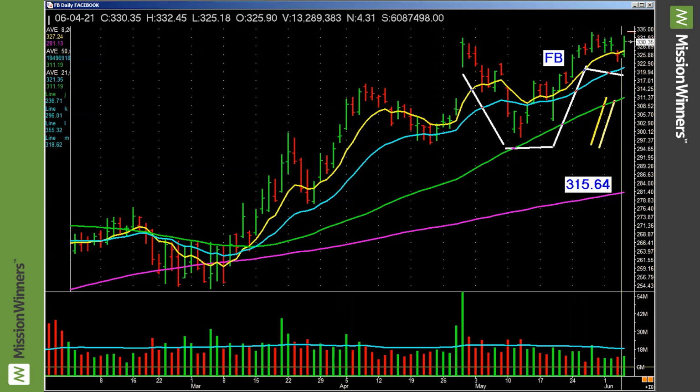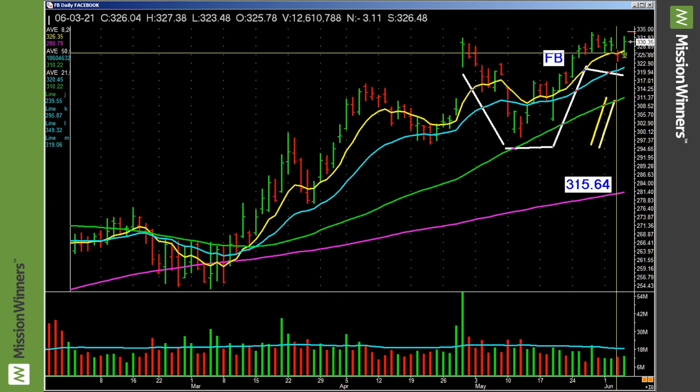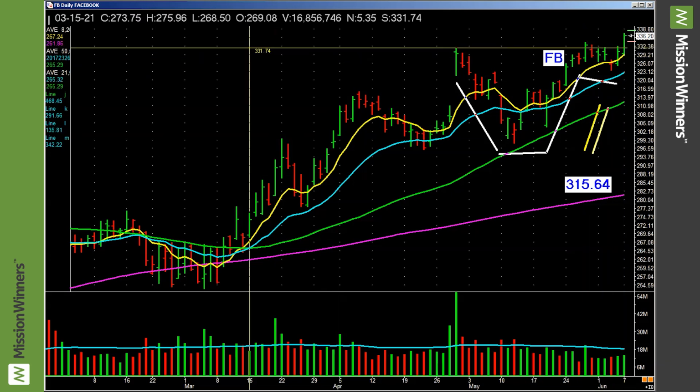Note the slight volume pickup. Not enough power yet to do anything, but there's a, what is it, folks? It's a cup and a handle. It's nothing fancy. And then it lifts off through these tops right here on a pickup in volume. And what did we do? We bought more. This is the daily chart.